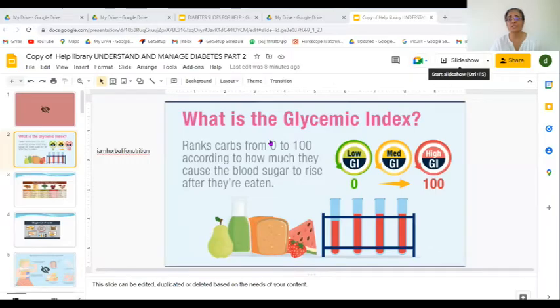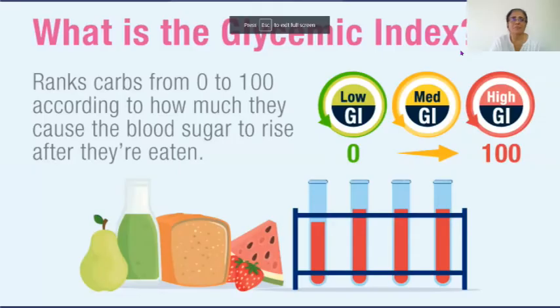So today we are going to understand the concept of GI. We've heard a lot about GI. What is GI? Glycemic index, what does it mean? Every carb is ranked from 0 to 100 according to how much it causes the blood sugar to rise after it is eaten. So every carb has a number.